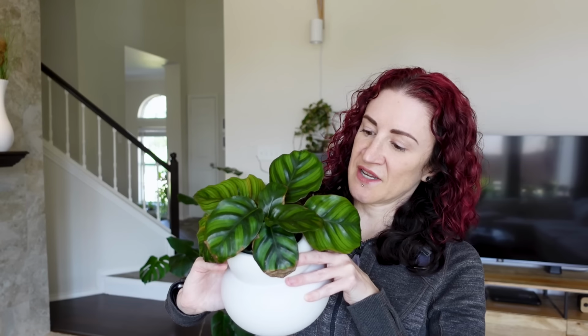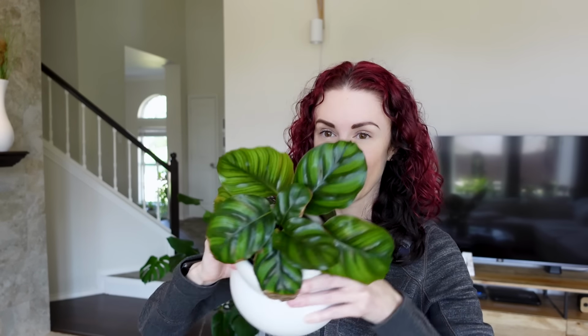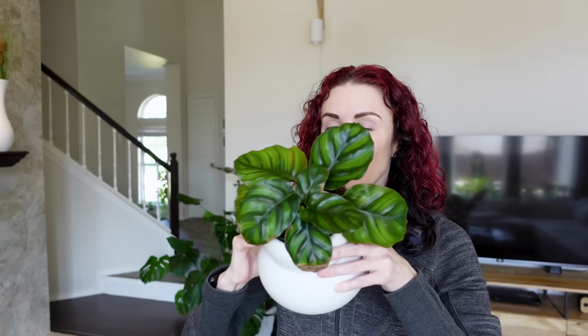I haven't decided yet, you guys, but I got time anyway because I got to make sure there's no mealies on that one. I have not seen any signs of pests on this one either. Now, as far as acclimating, this has done amazingly well. Usually Calatheas that get shipped, I find, kill off a lot more leaves than this one did.